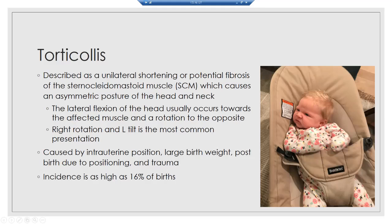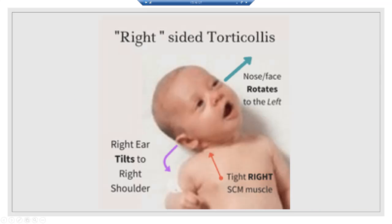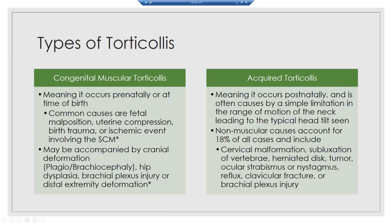And it normally is seen with a lateral flexion of the head, which is that tilt component, usually occurring towards the affected muscle, and a rotation to the opposite side, which we'll explain later. Right rotation and left tilt is the most common presentation, which is what you see in the picture. It's usually caused by intrauterine position, large birth weight, post-birth positioning and possible trauma. And the incidence is as high as 16% of births. So talking about tummy time and how it's beneficial for all children is super important, no matter what the kid is. But specifically in this presentation, we're linking the importance of tummy time to how it relates to torticollis and how we can help prevent that.